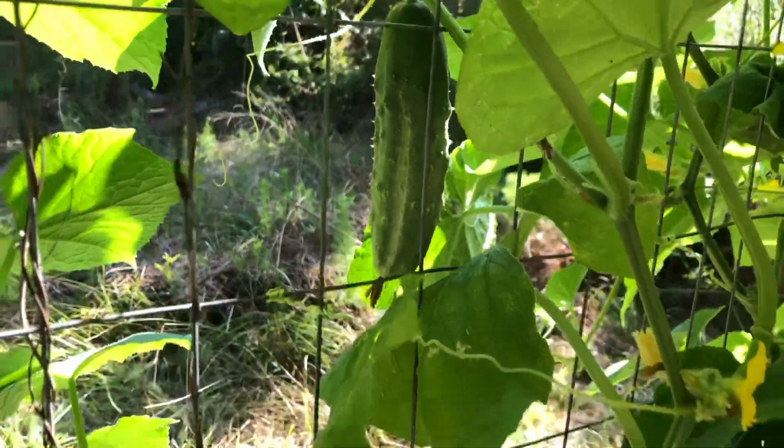See, there's a cucumber up in there that I need to pick. I haven't picked it yet.